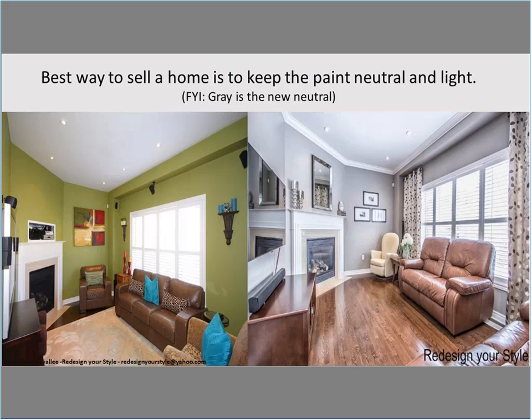Right now, and as Krista was saying before, with paint, the biggest trend is gray. So the neutral color right now is gray. If you're going to do any painting, paint a light gray, and that's what people want. People want modern. Gray for people now means young, modern, fresh, clean. Stay away from beige. Beige used to be the neutral. Now when people see beige, it tends to make them think that the house is older, out of date, out of style.